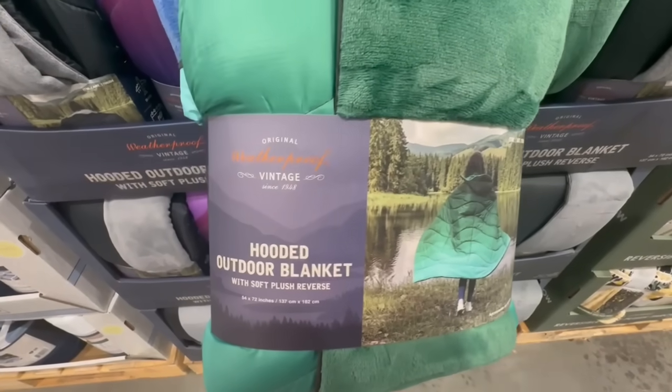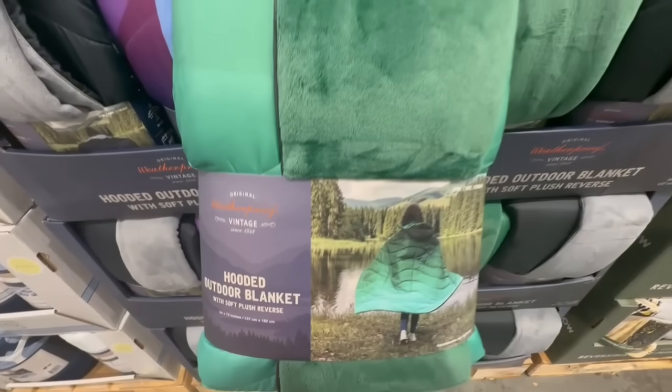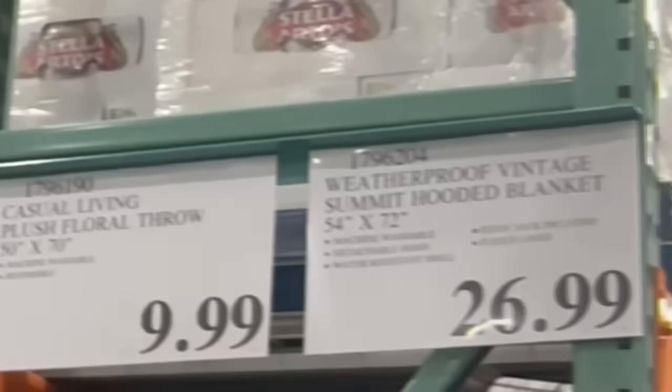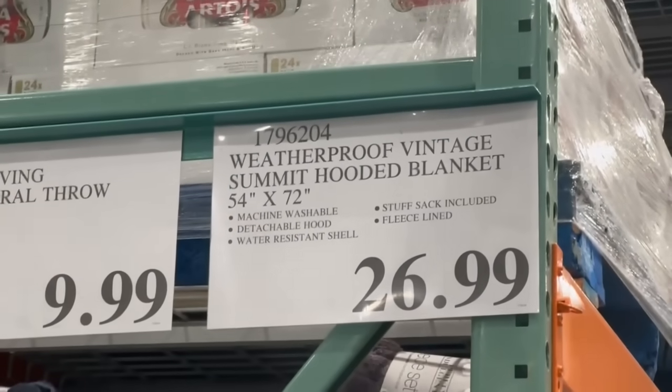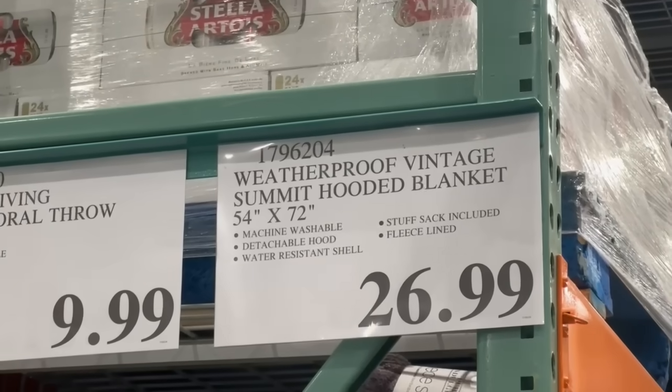I'm a pretty big fan of this brand called Weatherproof Vintage. I know they've released women's flannels from this brand, and mine have held up quite nicely. Now they're releasing blankets, and it's the hooded blanket, 54 by 72. These are selling for $27 right now, and they are fleece lined.